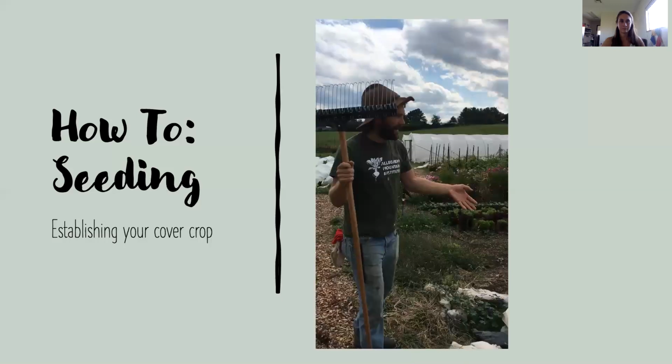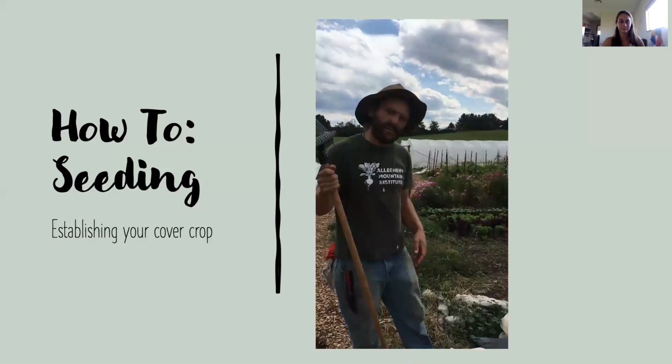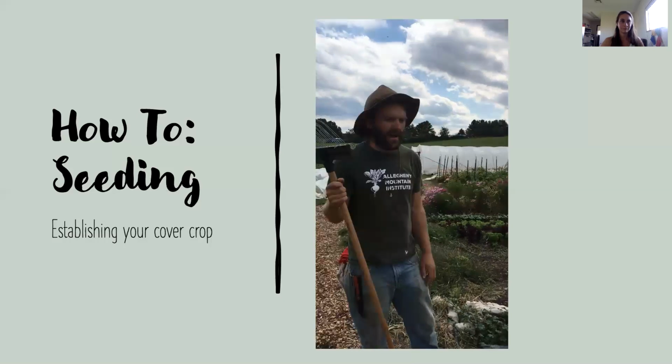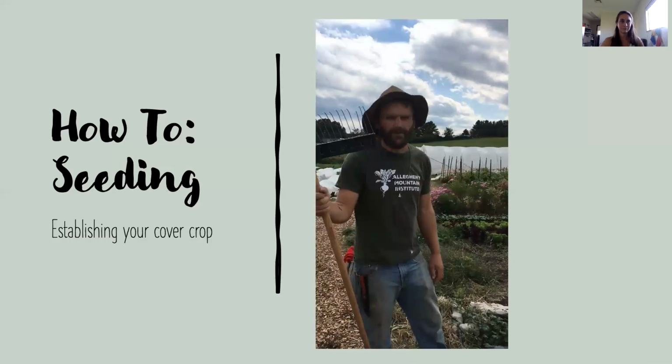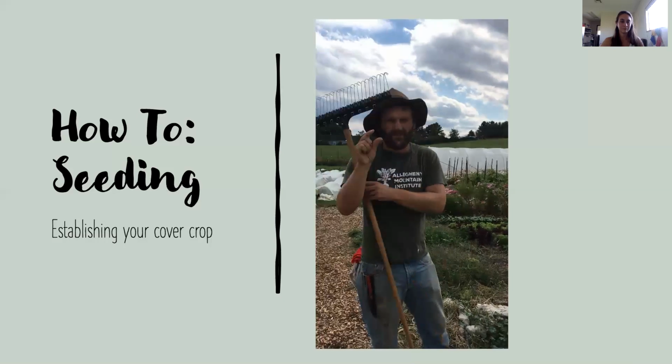So after I've broadcasted my seed, you want to incorporate it into the soil a bit, and there's many ways to do that. Out here on our farm, we typically use our BCS tractor with a power harrow. That is a light tiller. It tills about maybe an inch or two in the soil. That gives a nice covering.